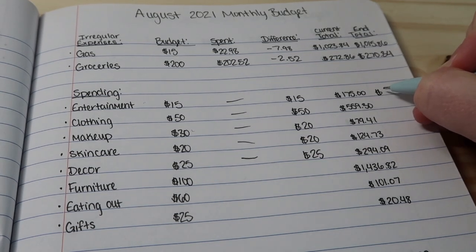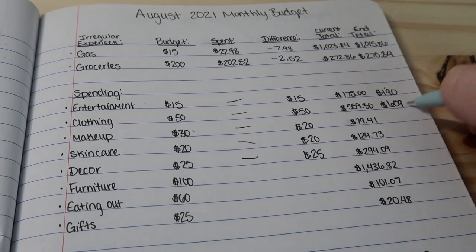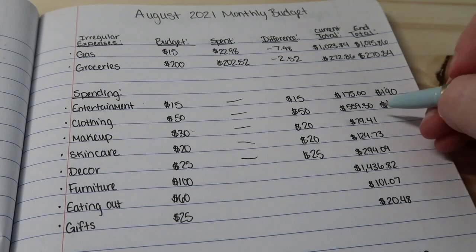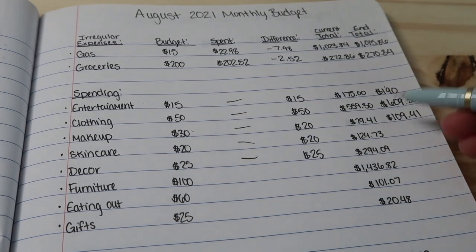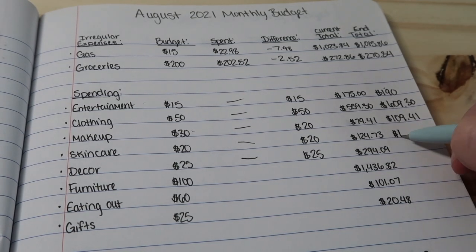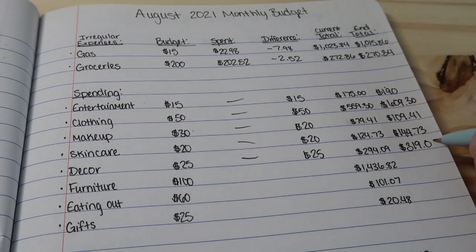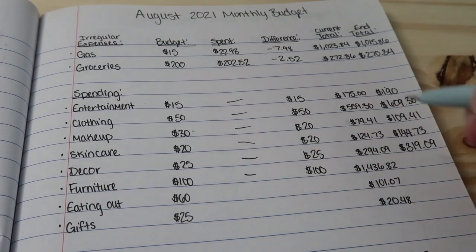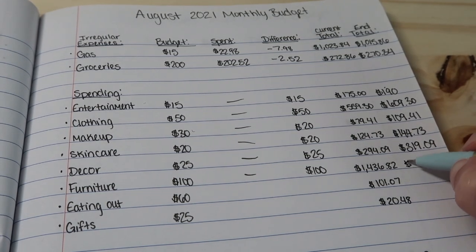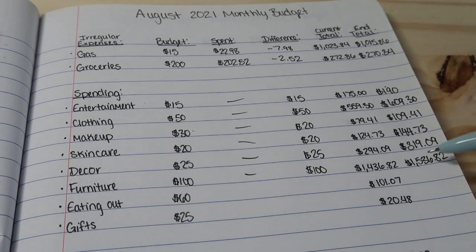For entertainment is now $190. For clothing, my new total is $609.30. And then for makeup, my new total is $109.41. For skincare, my new total is $144.73. And for decor, I have now accumulated $319.09. So now, oh, I forgot about furniture. We didn't buy any furniture this past month. So I'm going to move that over. I had budgeted $100, so we're going to add that $100 to what I had previously. And now we have $1,536.82 saved up for furniture purchase, which is good because I'm going to be needing that.